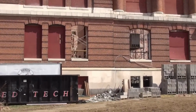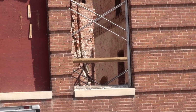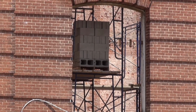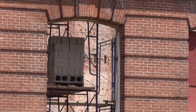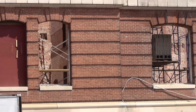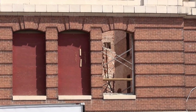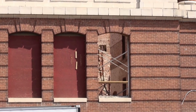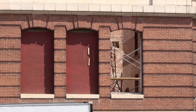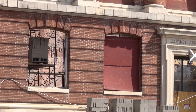Let's see what we can see. I mean, right now they haven't got to this level, but you can definitely see in this window that they're ready to continue upwards. And they're getting rid of most of the windows at this point. You can kind of see there, the ones that are boarded up, the old steel windows, the old steel clad, I think they were, whatever they did in the 70s. They're starting to remove them, because even in that boarded up window you can see a gap.